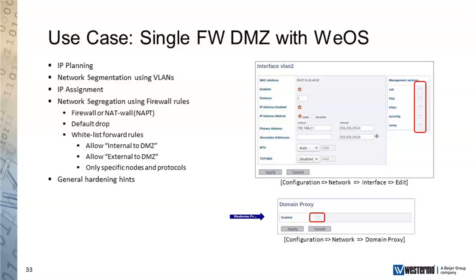Also, as devices could be used both as DHCP servers and also as DNS forwarders, on the upper interface, the WAN interface, you could add firewall rules in the firewall to prohibit any requests for DNS that way. But you could also just go in and disable the domain proxy service. So you do that in the web in configuration, network, and domain proxy, and you disable domain proxy. Thereby, you don't get exposed to relay DNS messages. And in general, you should disable services that you are not really using.